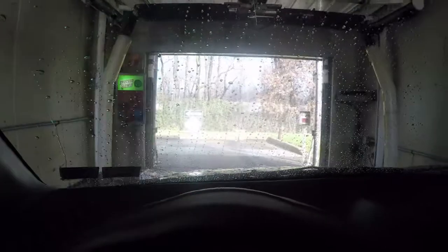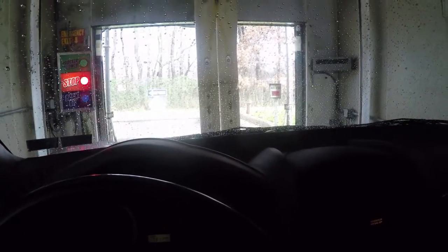Although not too salty now. Alright, so we're in. One of the reasons I get the $5 package, the top of the line package is $12. So the $5 package, I get that. After all, I'm a detailer, so I don't need the whole thing. I'm gonna hand dry the car myself after this.